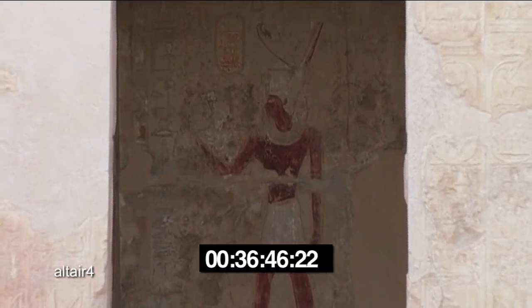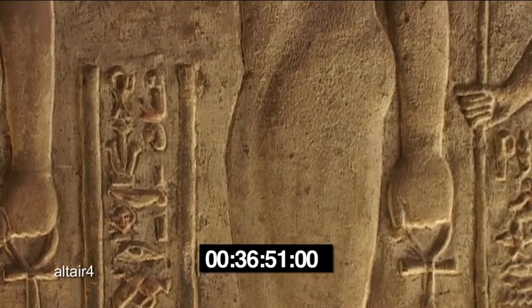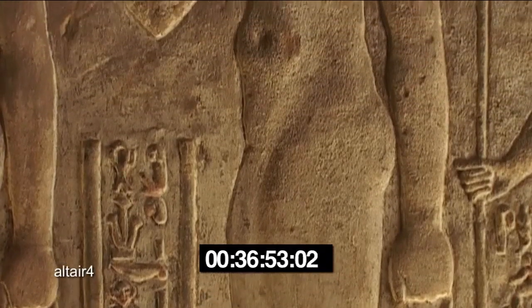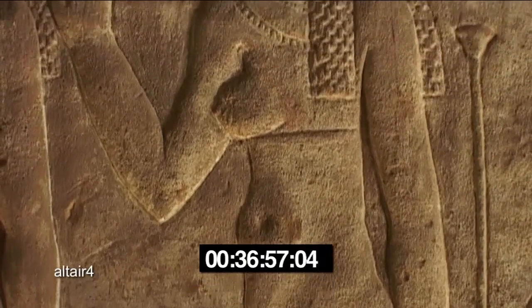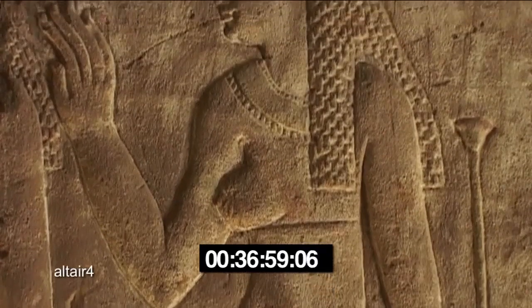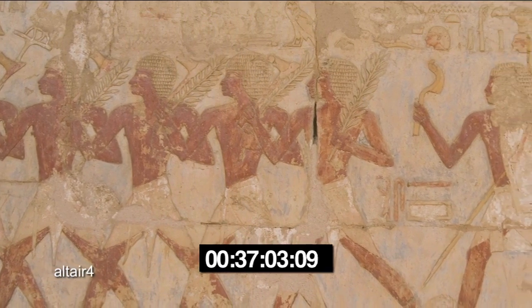Among them, the description of the obelisks being transported from Aswan and their erection in the temple of Ammon. The birth and infancy of the queen, and the famous chronicle of the expedition to the mysterious land of Punt.